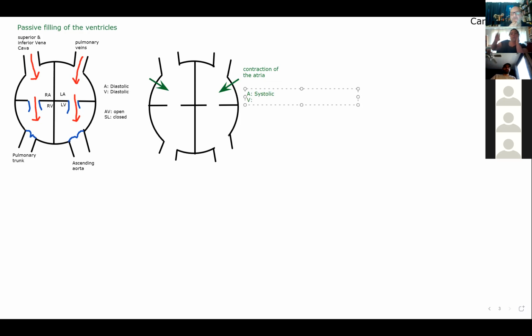Are they changed? No, they're still diastolic. What about our AV valves? Are they still going to be open or closed? Closed. Well, but if the atria is contracting, isn't the pressure in the atria going up? It's gonna be open. Right. Yeah, our atria are systolic. That means there's an increase in pressure. And if there's an increase in pressure, that means blood wants to be there even less. So it's going to want to go into the ventricles. So our AV valves stay open.